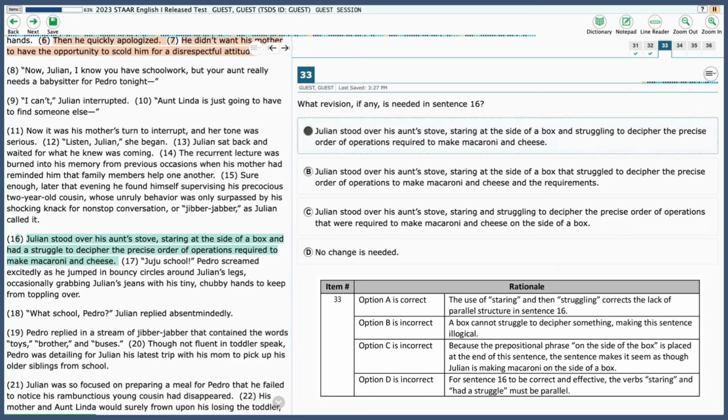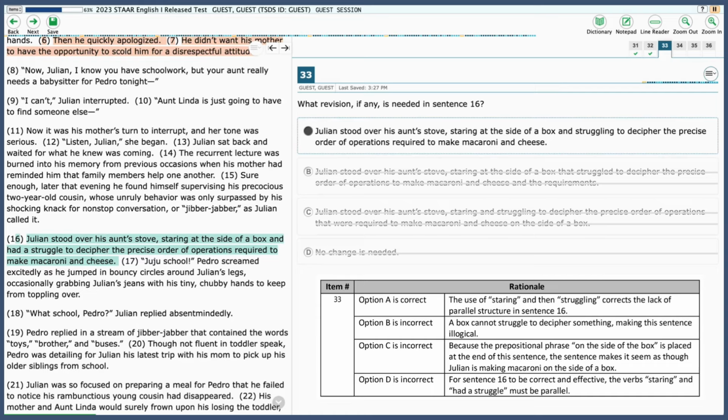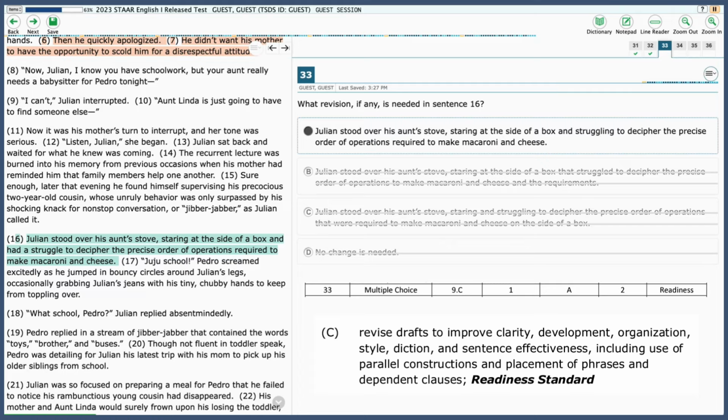So let's select that and continue. B, Julian stood over his aunt's stove, staring at the side of a box that struggled to decipher the precise order of operations to make macaroni and cheese and the requirements. Okay, so this one is really "struggles to decipher" here. It's not logical. It's adding in a bunch of extra words, so we're going to cut that one out. C, Julian stood over his aunt's stove, staring and struggling to decipher the precise order of operations that were required to make macaroni and cheese on the side of the box. This one here, it's kind of reorganizing this and making it harder to follow and adding this "on the side of the box" toward the end. It's pretty confusing. So let's cross that one off. And we already know it's no, a change is needed because the first one is very confusing. So here, the best answer is answer A. 33 is labeled also as 9C, and here we're revising for clarity because the sentence was very confusing.